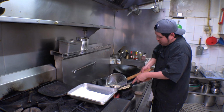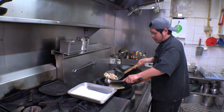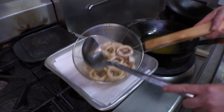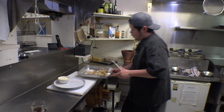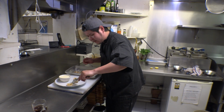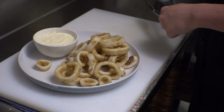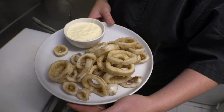It's ready now, so just gonna turn off the heat. And then you want to shake off the excess fat so that it will stay nice and crispy. All right, next, onto the paper towel. Alrighty, last dish, salt and pepper calamari, ready to serve. Beautiful. And this calamari is going to be served with lemon pepper aioli. Okay, salt and pepper calamari, all done. Beautiful, thank you.